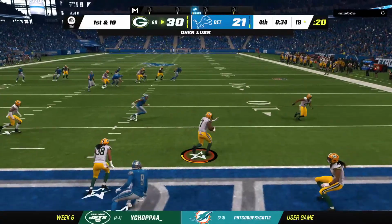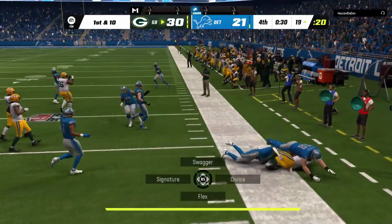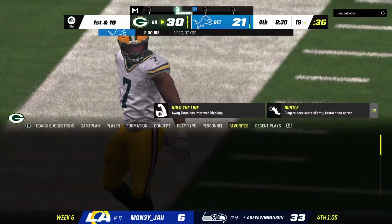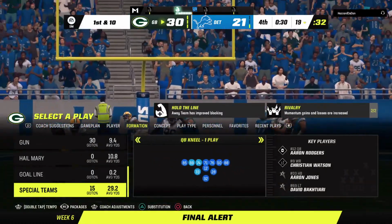And this is intercepted, and that should do it. Picked off by Quay Walker, and the Packers are going to get it back here just shy of the 20. Well, I mean, field goals probably aren't going to cut it at this point. This was touchdown or bust, and unfortunately for them, it turned out to be bust.